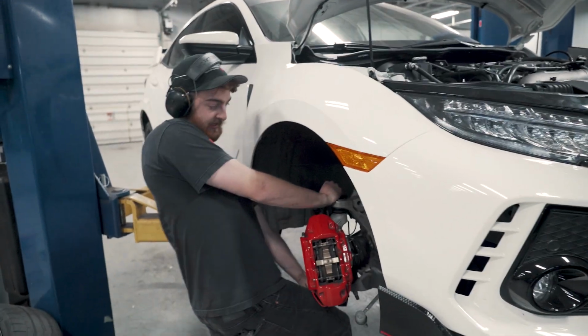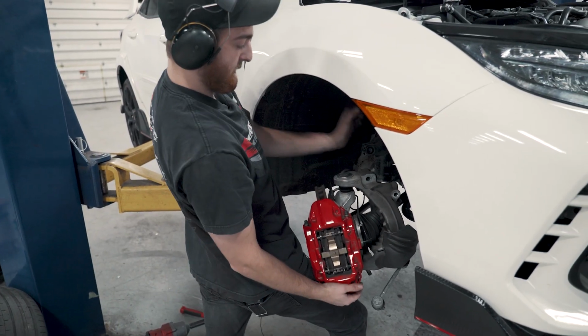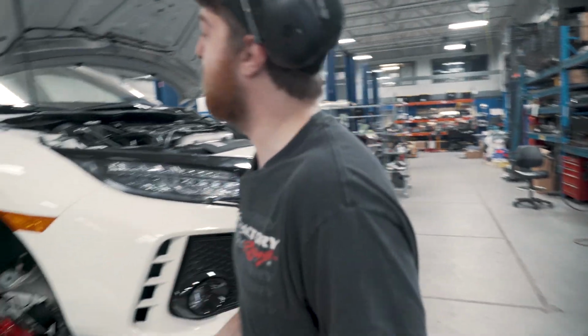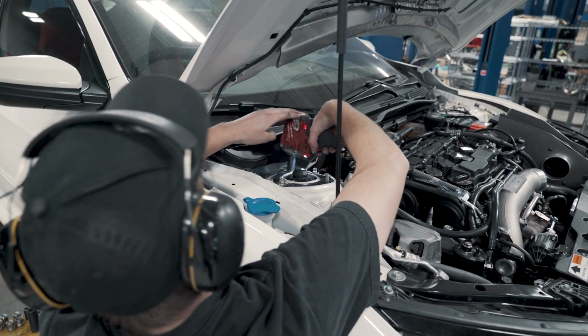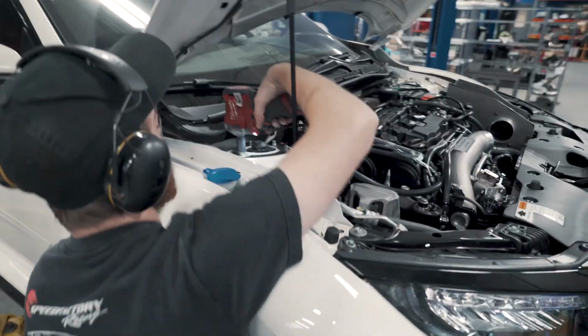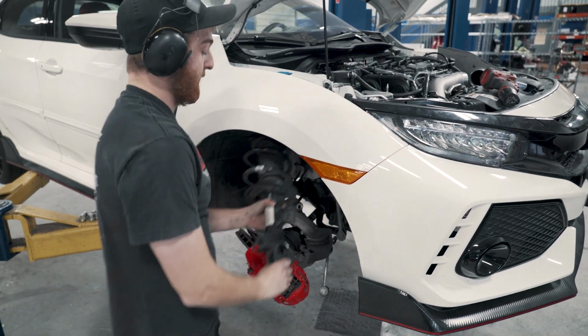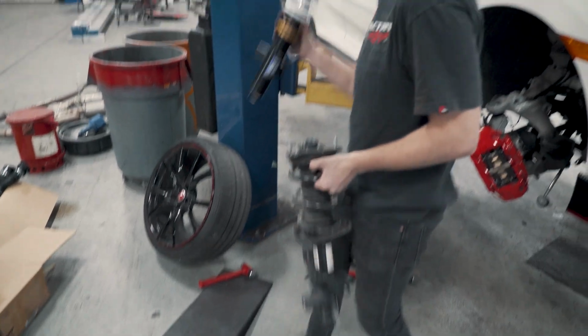So this is the kind of like shimmy and wiggle part. And then it'll, just like that, just like magic, it'll separate. So then you just get your handy dandy tool, take the 14s out of here, holding in the strut. Fortunately, this thing is relatively light for a stock strut. So, and now we can put in this bad dog.